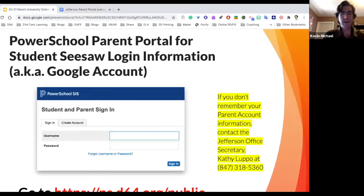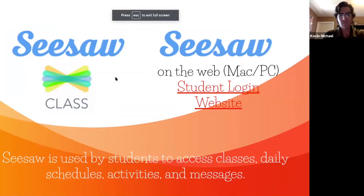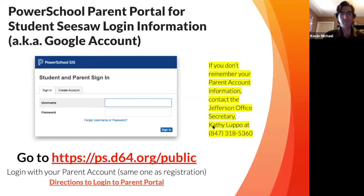I'm gonna go back into our slides. So again, you'll also see highlighted right here on the slide a phone number you can call for support if you need help logging into the PowerSchool parent portal.